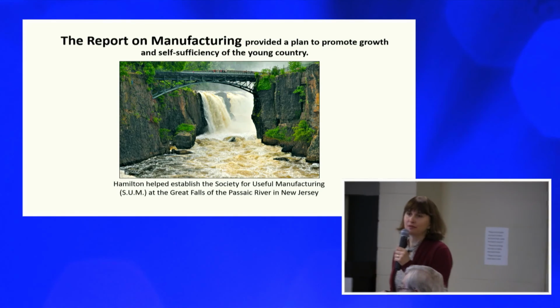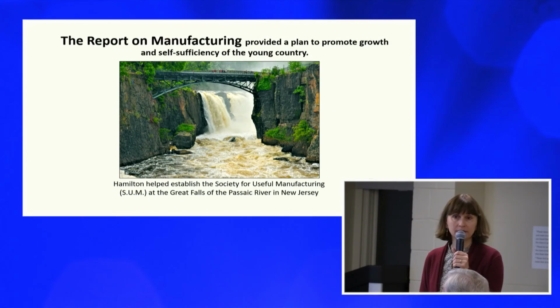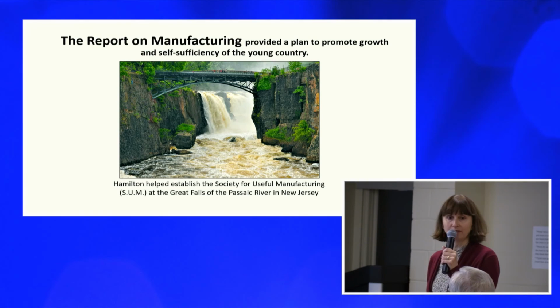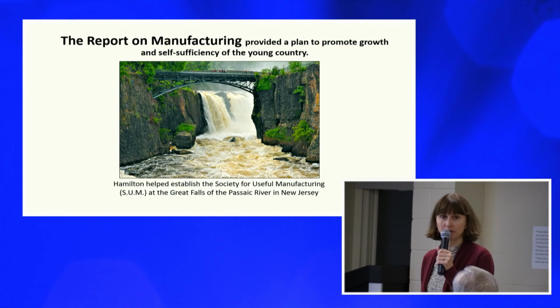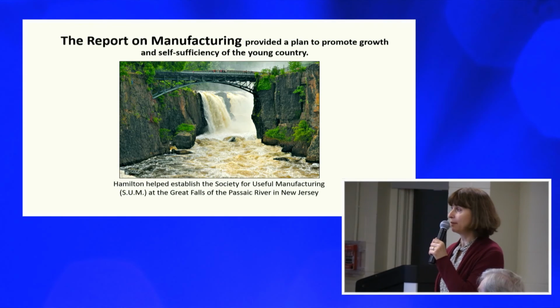Now what you see here is a picture of Paterson Great Falls in New Jersey. That's an important place because Hamilton started thinking about manufacturing and its importance a long time ago. Back during the Revolutionary War, after the Battle of Monmouth, General Washington, Lafayette, and Hamilton had a lunch meeting right here. They would sit on the banks and look over the falls. And while they were having their nice lunch and relaxing, Hamilton was thinking, how can we capture the power of the falls?